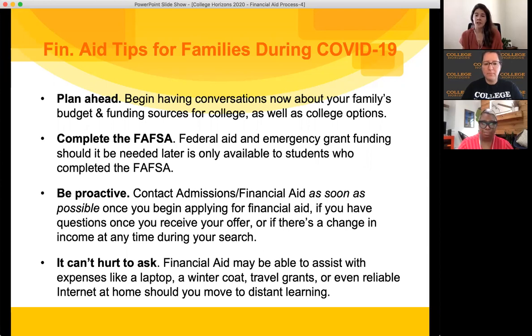Being proactive, contacting people as soon as anything changes. So maybe your financial situation is stable now, but it changes partway through after you've filled out a FAFSA, or you've already decided on a college, you have a financial aid offer, you said yes, and something changes down the road. Please contact us so we can make adjustments to your award as quickly as possible. And this will hold true the entire time that your student is in college. We are a resource for them and for you, and we want to make sure we're doing our best possible ways to help you.